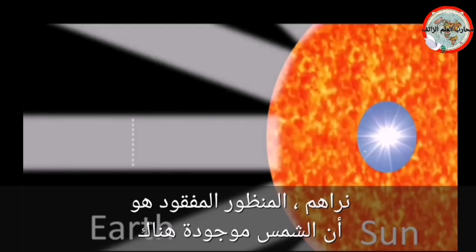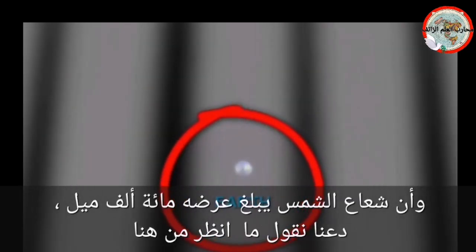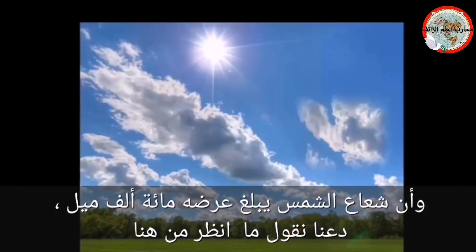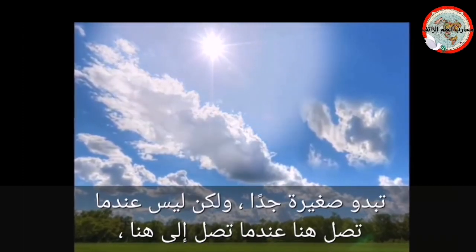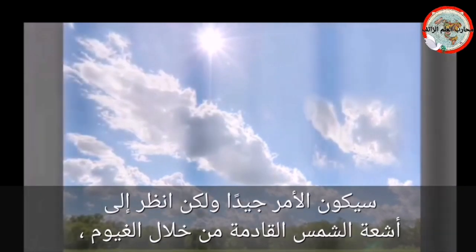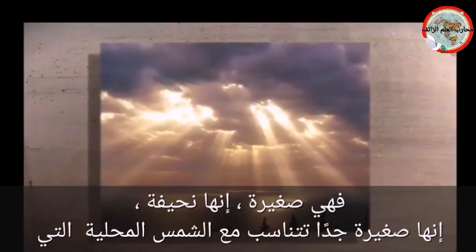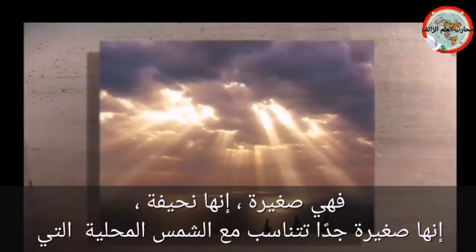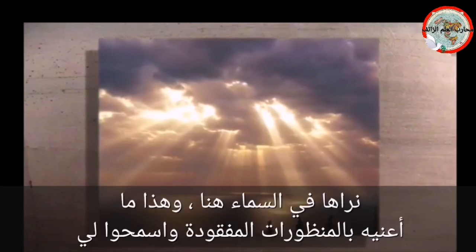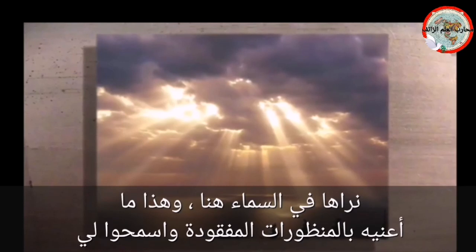The perspective that's missing is like the sun is out there and it's almost 1 million miles in diameter, right? So it shoots out a sunbeam, and that sunbeam is 100,000 miles wide, let's say. But what we see from here looks very small, right? But not when it gets here. When it gets here, it's going to be massive, okay? But yet, look at these sun rays coming through the clouds. They're small, they're skinny, they're tiny. They match the local sun that we see in the sky here. So that's what I mean by perspective's missing.